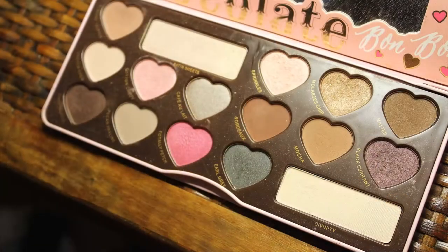Question number four, the best palette for a natural way to play with color. This one I had a really hard time with because the key word in this question is natural, a natural way to play with color. So this one is the one I came up with, the Too Faced Chocolate Bonbons palette. Look at all of these pretty colors in here. You've got lots of pinks, you've got some purple, you've got some grays, you've got some blues. There are just some lovely, lovely shades.